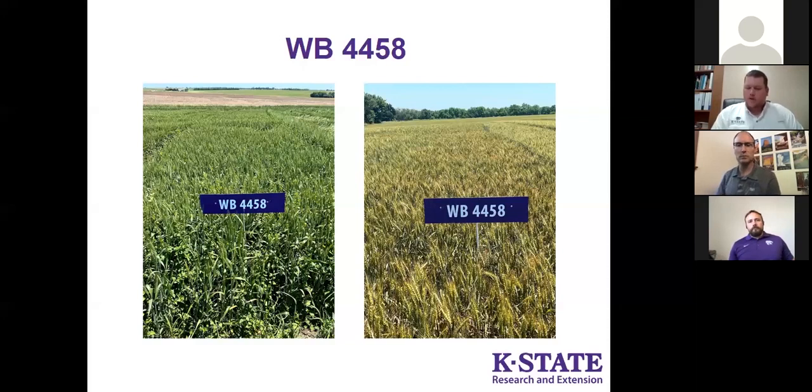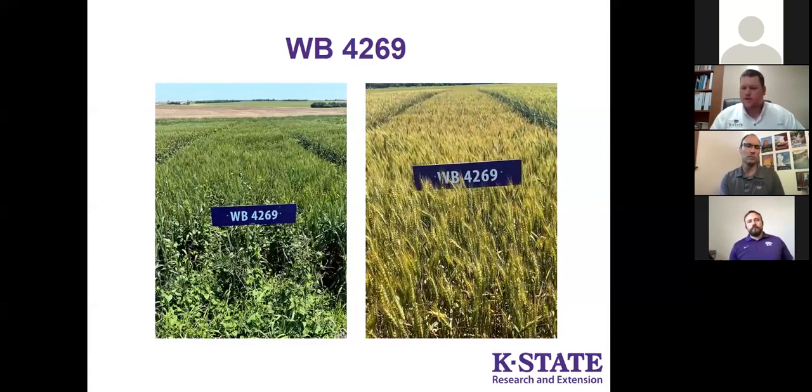So I believe the next two varieties are some new ones through Westbred. If I can get the slides to advance, there we go. 4269. Yeah, so let's talk a little bit about the numbering system here on Westbred with these newer ones. The first number, 4, just tells us that it is a hard red winter wheat, so it gives us the wheat type. The second number gives us maturity, so 2 being an early maturing variety. If this was a 6 or a 7, this would be a later maturing variety, right? Then the third number, in this case, did not mean anything, but starting last year, the third number started to tell us the year of release.